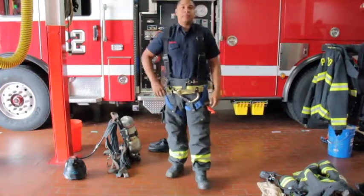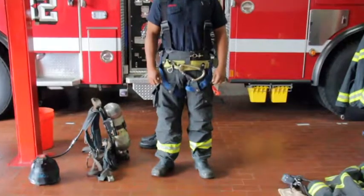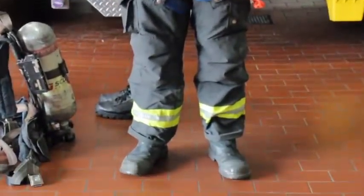These pants are almost like your snow pants that you wear when you go out in the snow. It covers him up. He's got his boots. His legs are covered real good.